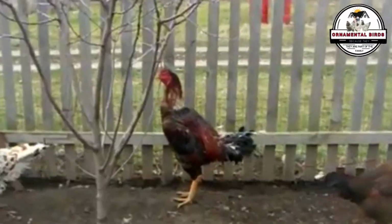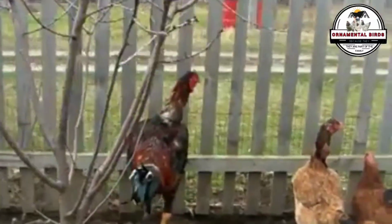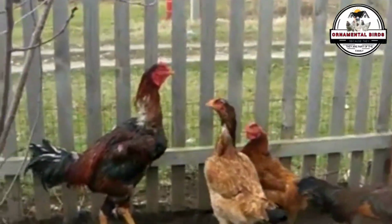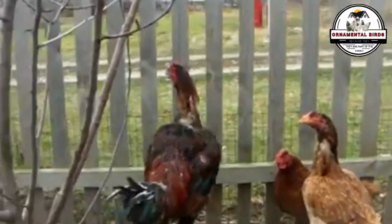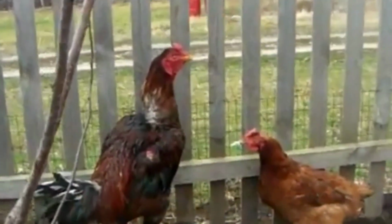The Malay's brooding instinct is very pronounced. They often go broody and dedicate most of their time to incubating and raising their chicks, which interrupts any laying cycle they might have. These chickens reach sexual maturity slowly, between 8 and 9 months of age. Their late maturity and brooding instinct make them one of the worst layers on our list.